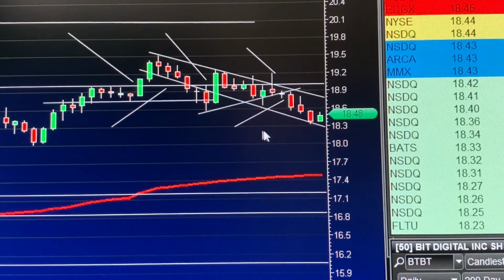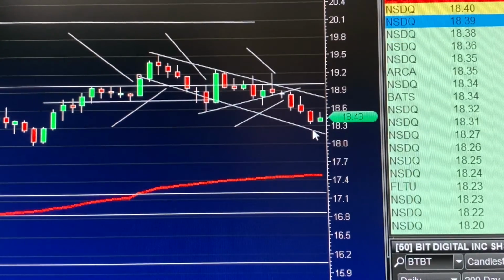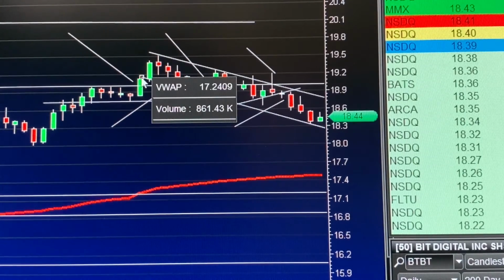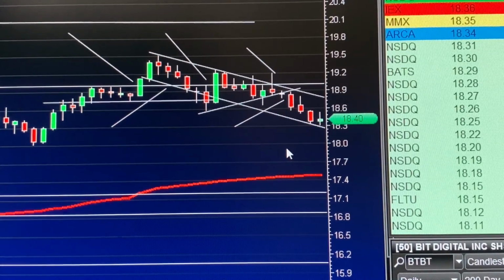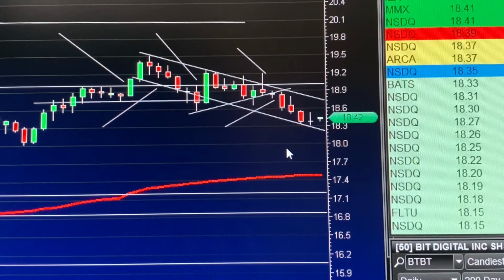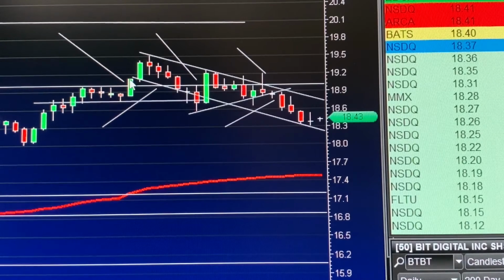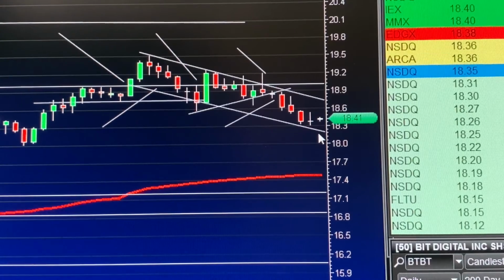I can do this all day long. When you know how to do technical, when you see the chart, you cannot play stupid. It's 1840, see, almost 80 cents right there. Can you see that? Cool, huh? Not that bad. Long here, short right there. Okay, there's the short more right here.